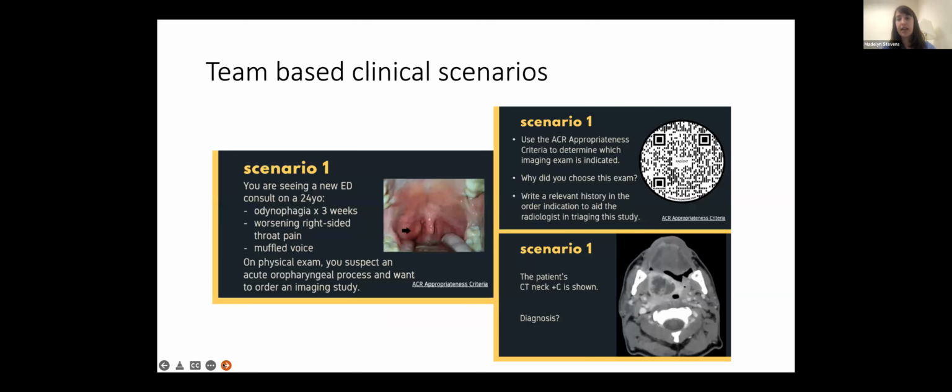This is just an example of some of the module-based clinical scenarios that we asked the residents to participate in. They were purposefully clinically relevant, and also ones that, for example, if you look at the image on the left of an oral cavity, this is something that maybe a radiology resident wouldn't be looking at every day. And so we purposefully wanted to include knowledge and context that would be different than what was currently being taught to some of the ENT and radiology residents. We also wanted to prompt a discussion about the various diagnoses among the team members.